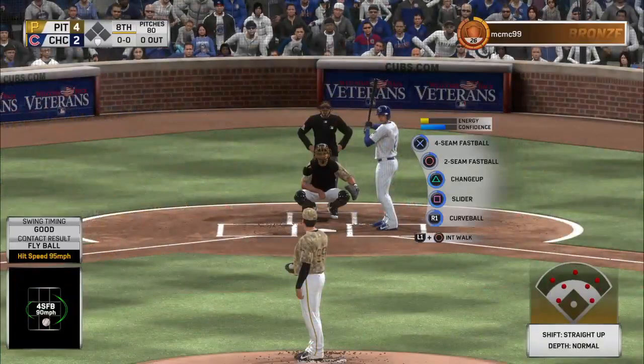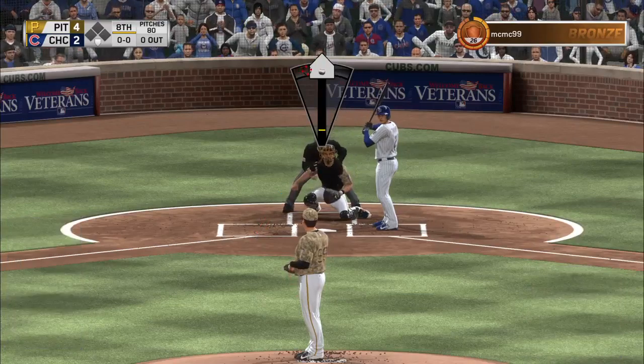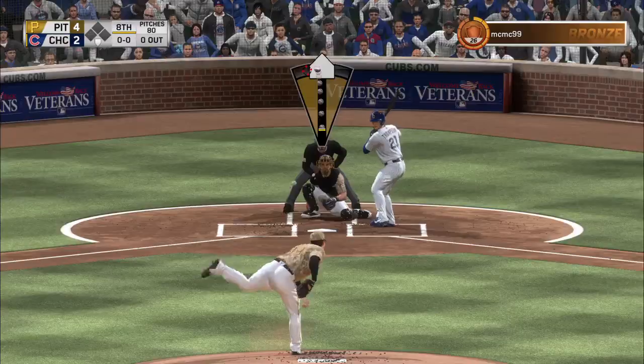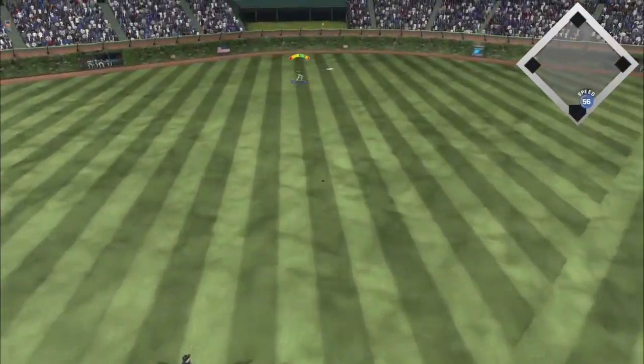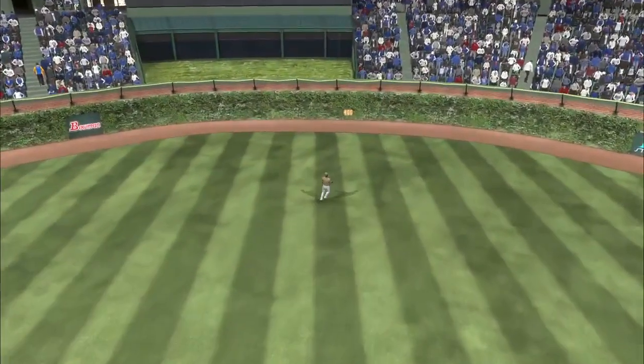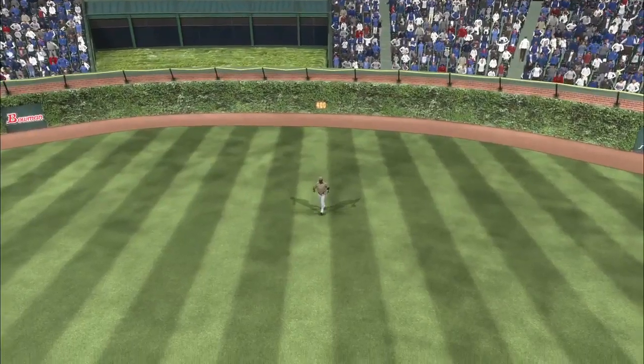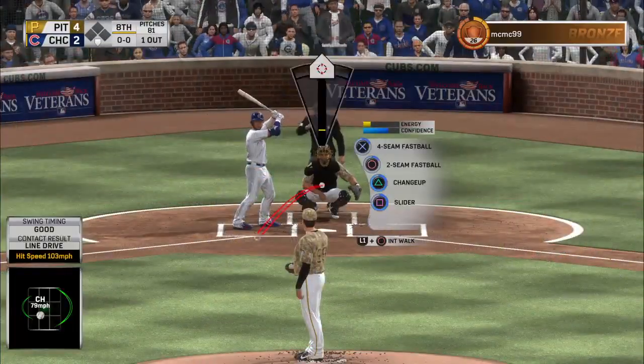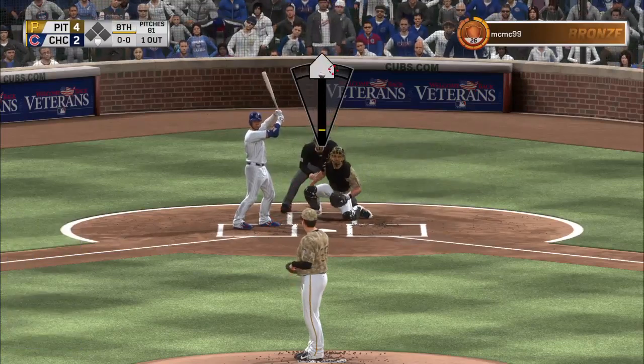Leading things off for the Cubs, left fielder Trace Thompson digs in. He's 0 for 2 thus far in this one. Line drive to center field. Marte has to roam straight back, but he has it for the first out. Now batting, in now is center fielder John Jay. He's working on a 3-hit ball game right now.